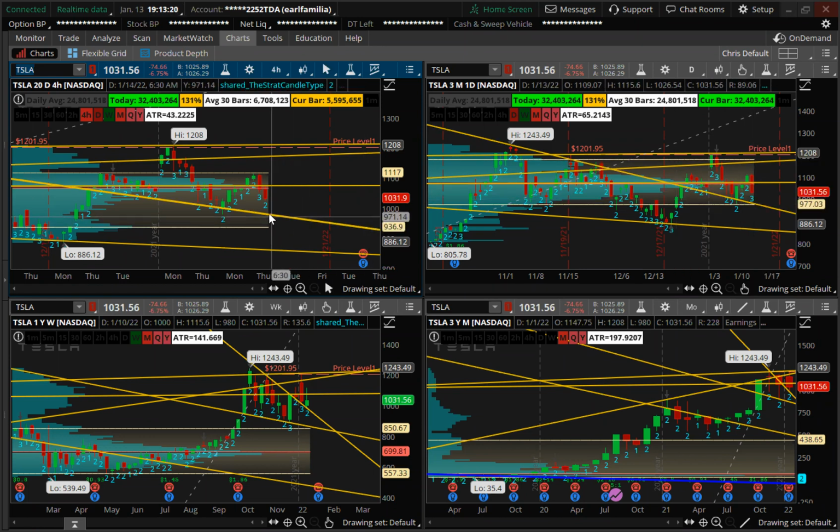For me, I like to play it to that broadening formation. I have to drop down to the micros to give you specific levels because there's probably some VFs down there. But yeah, I like that Tesla to the downside.